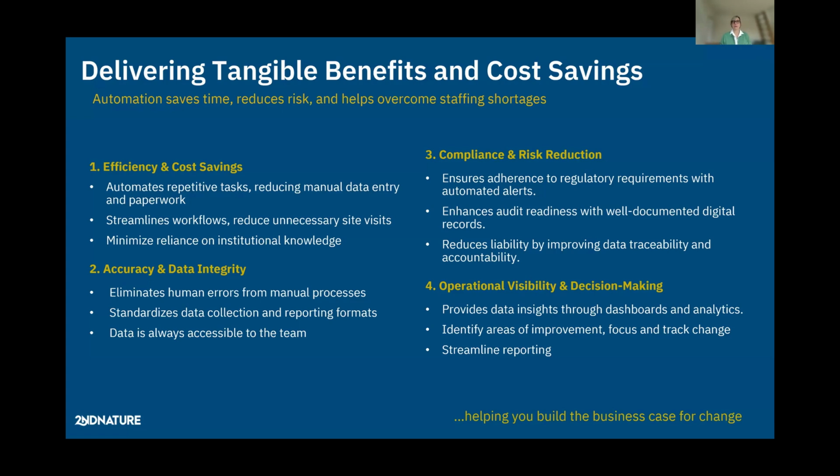The accuracy and data integrity, right? The multiple data entry and manual processes, there's error inherent in that, right? So you're standardizing your data collection and your reporting formats, and then that data is always accessible. And we've heard that a lot from stormwater managers, like, I don't have GIS. I don't know where all my facilities are. I always have to ask someone for the last inspection reports or whatever. So making that information and data accessible, really key.